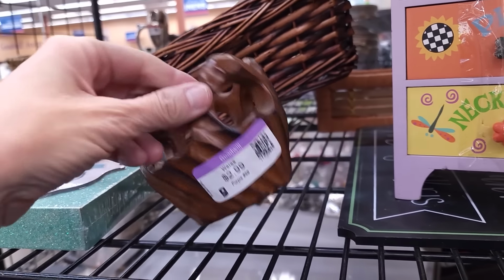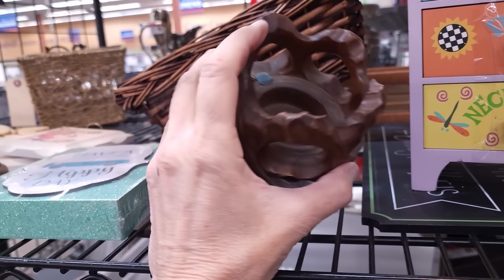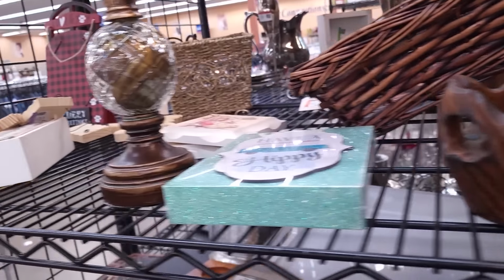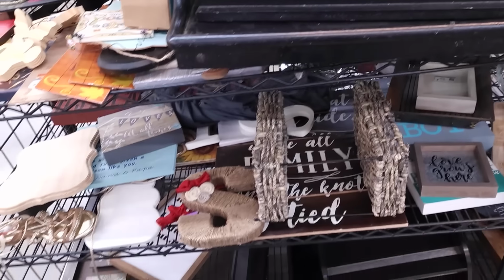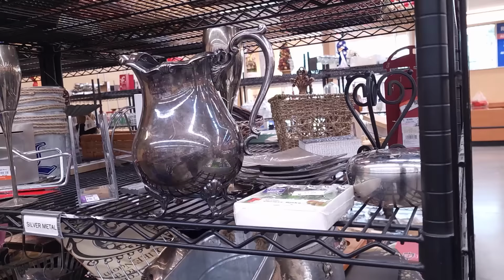Okay, that's interesting. Very 70s. I wish there was two of them. I don't think there is. Do I want to pay $3? I don't think I want to pay $3 for that. I will pass on that one. Unless it had a friend somewhere in here, I would get it, but I don't see one.